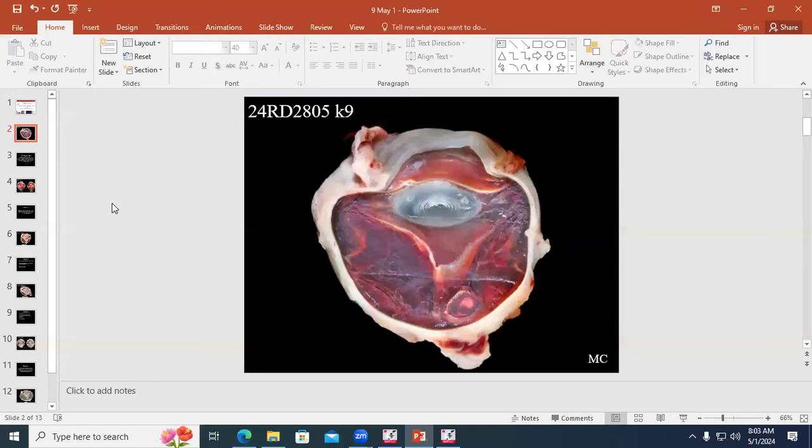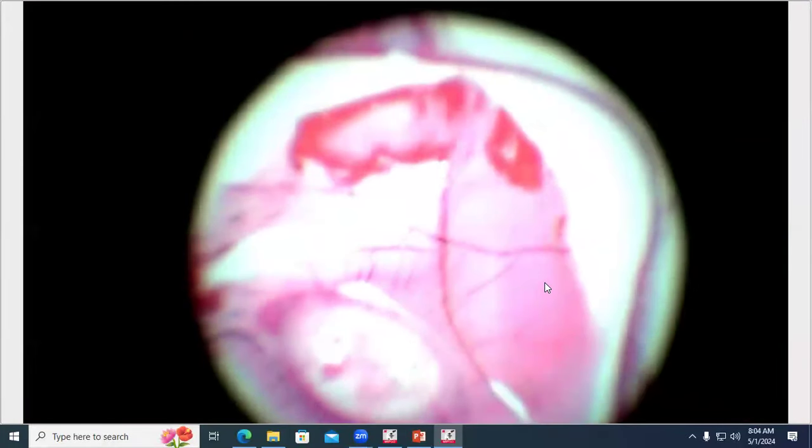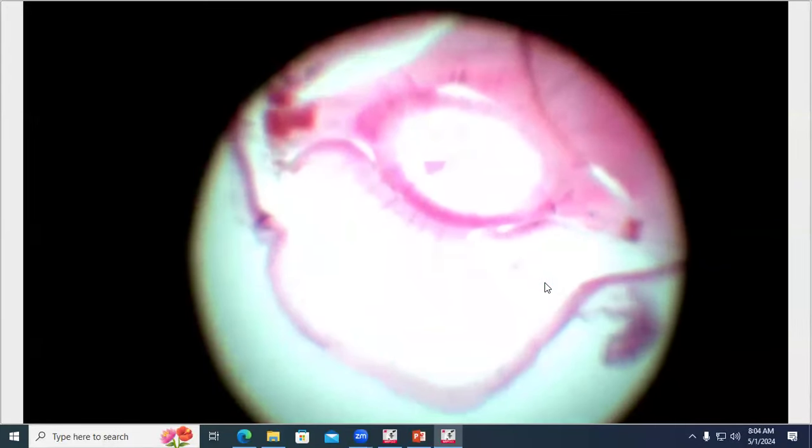Let's head to histology. There we go. Let's see if we can make the subgross work. The lowest mag is never the best for subgross, but I just want to show off the size of the globe really quick. So a pretty large globe. I'm on lowest magnification. It doesn't fit.